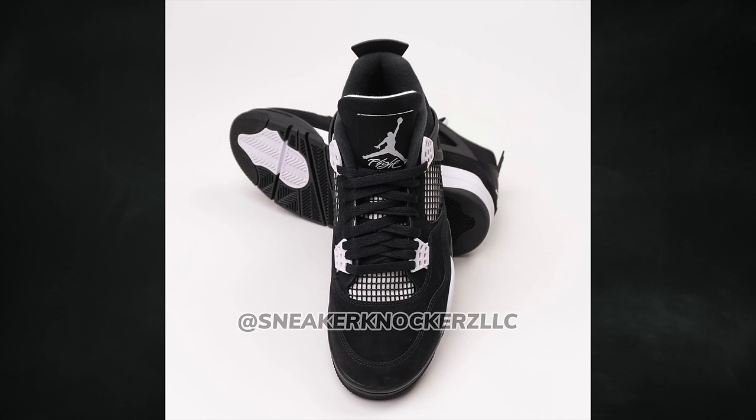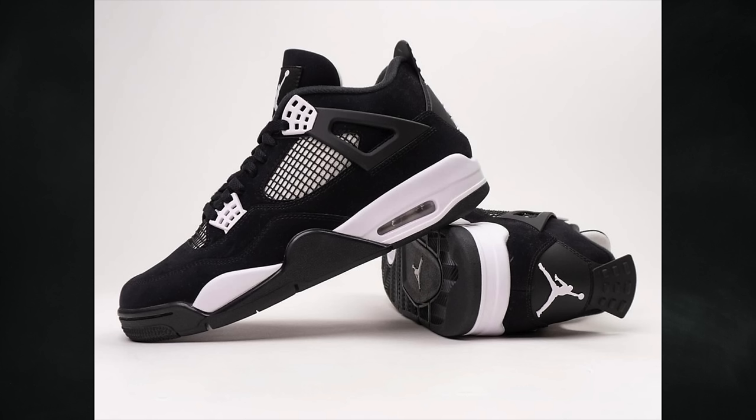And to go over the shoes, it looks like they feature black suede on the upper. And then we have white underneath the mesh, the eyelets, Jumpman on the tongue, most of the midsole, and the Jumpman on the heel.